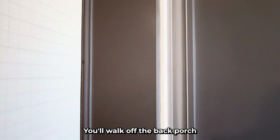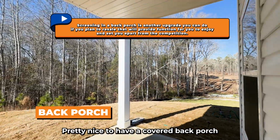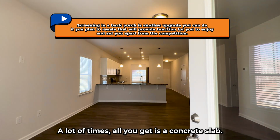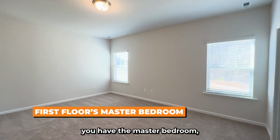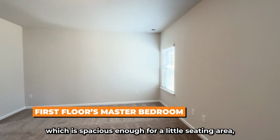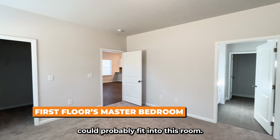You'll walk off the back porch and you have a covered back porch back here. Pretty nice to have a covered back porch on a spec build right now. A lot of times all you get is a concrete slab. So it's nice to have that on the back of this house. And then off of the living area, you have the master bedroom, which is spacious enough for a little seating area, a bed, furniture. All of those things could probably fit into this room.